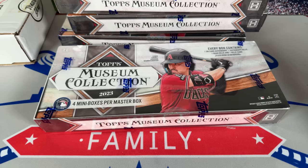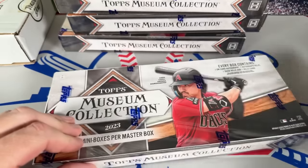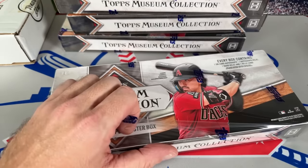Can you bring me the garbage can? All right, so we're ready to get started. Just need my handy-dandy box cutter. Did some cleaning in the room today, and I found a red one. This red one hasn't been seen for months on the channel. Thank you.